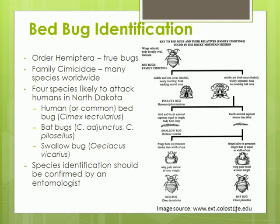Well, bed bugs are pretty easy to identify, but you can still confuse them with some other things you might see. In North Dakota, we commonly see a lot of bat bugs and swallow bugs that you might confuse with bed bugs. Bat bugs, as the name implies, feed on bats. Swallow bugs feed on swallows. So it's best to always get a suspect specimen identified by an entomologist just to be sure. There are many keys, like the one on the right, that you can use to help with your identification.